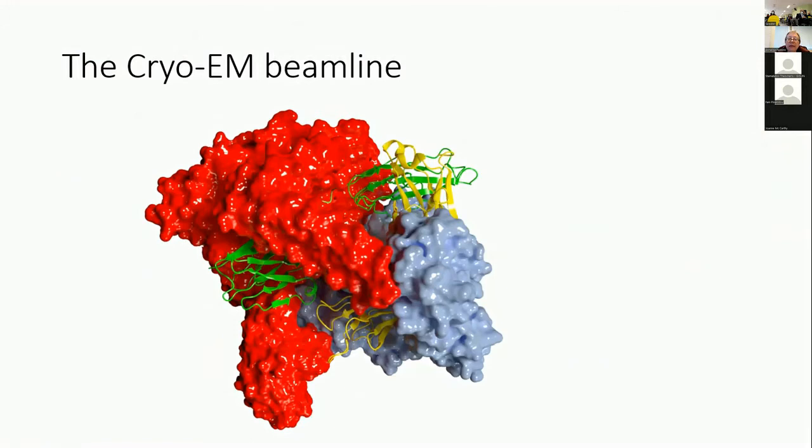synchrotron beamlines, we also have now one beamline that is dedicated to cryo-EM. So it's a cryo-EM facility that is run as a beamline. And there will be another one soon that will also offer access to users.